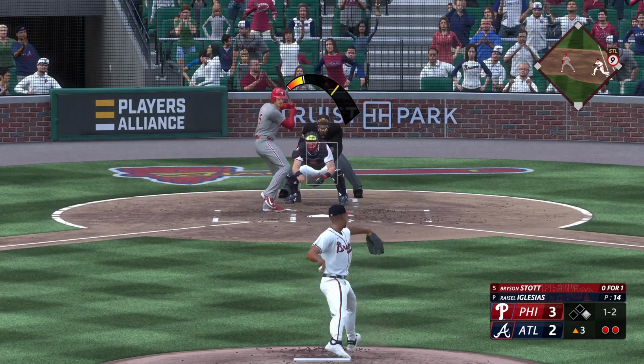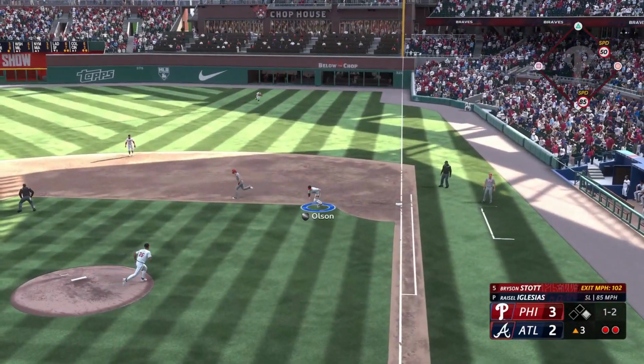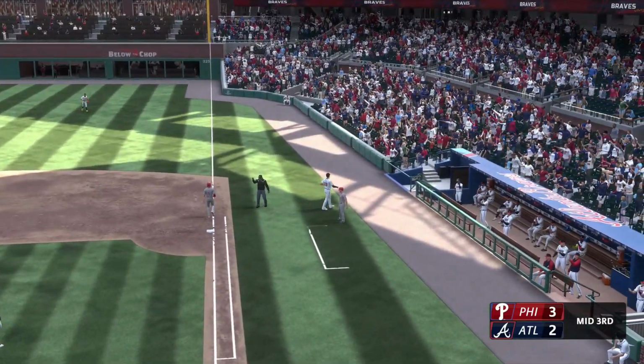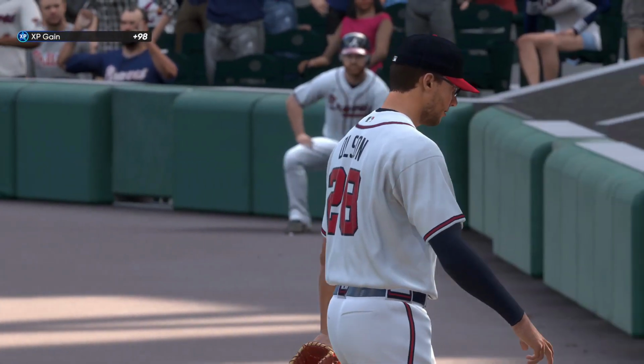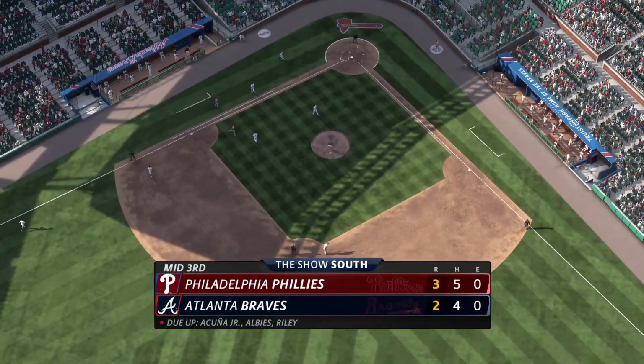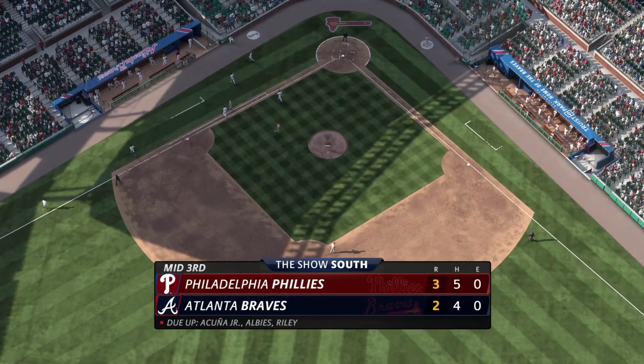The runner at first with two gone. Ground ball, Olson. Takes it himself. Third out, and that ends the frame. Three runs on four hits, no errors, and one left on. We move on to the bottom of inning number three.